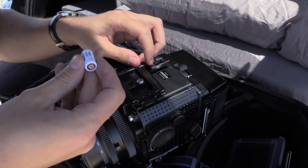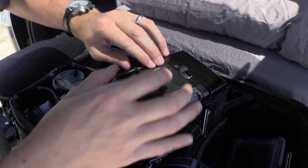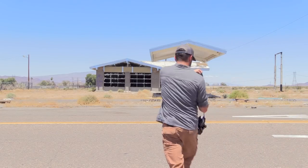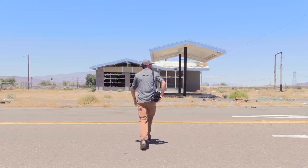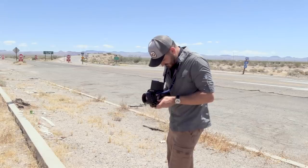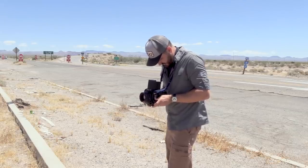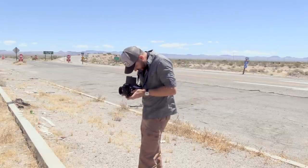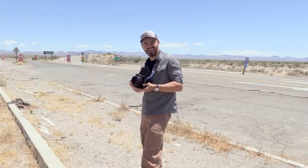And here's a hot pro tip for you. Make sure the battery's in. Using my 110mm lens here. Let's hope she fires. All right.